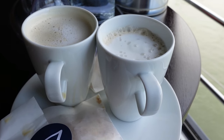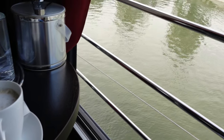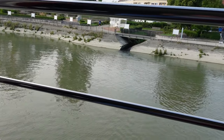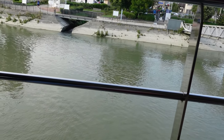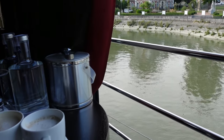So after that great trip to the Normandy beaches, we'll be having a cappuccino right by the room. Oh boy, what a beautiful day this turned out to be. And the boat's getting ready to depart in about 15 minutes. Just in time to have a nice cappuccino.